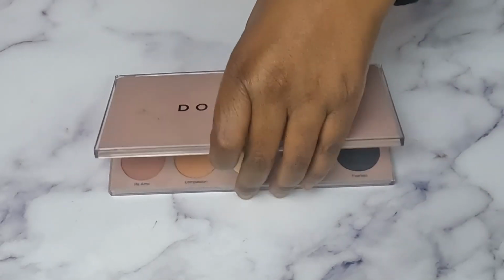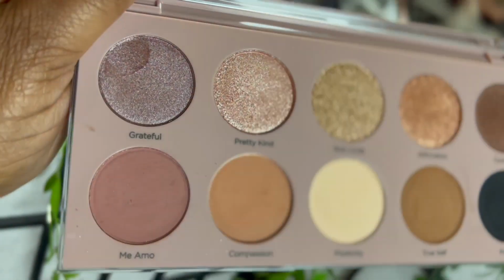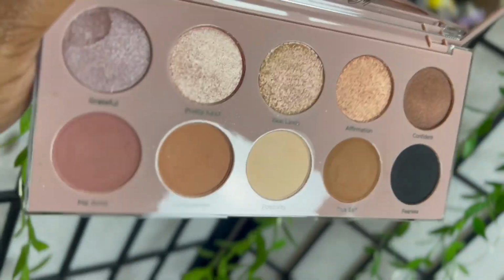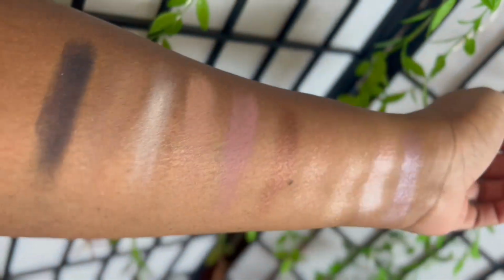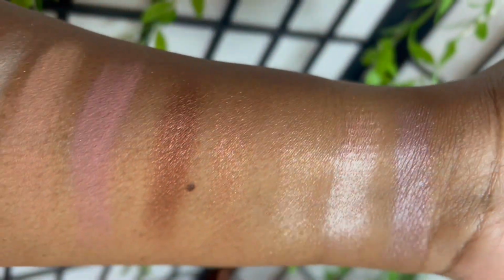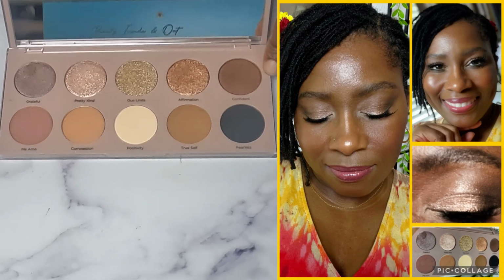It is her Essential palette. This is a beautiful neutral palette. It is actually creeping up on my Lunar Beauty. It gives me a close second. I love the tones. It goes from light to dark. We have the mattes, light to dark mattes, and light to dark shimmers.